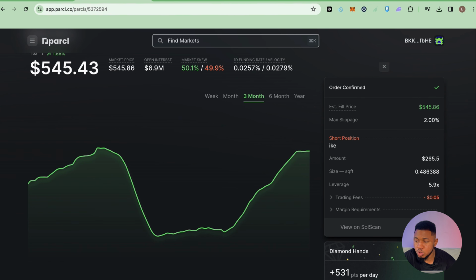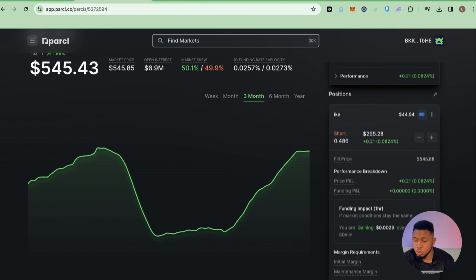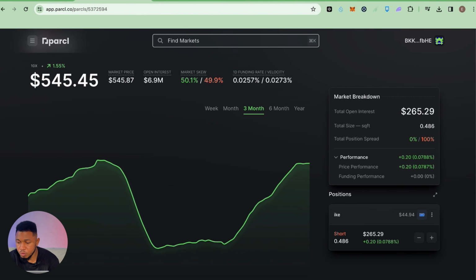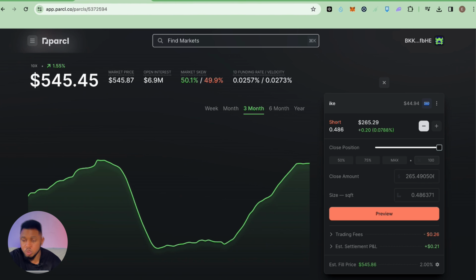What I will encourage you to do is don't just leave this trade open like this, because if I leave it like that for a very long time, it might end up liquidating me, or the price is going to go down drastically and I'll lose a lot of money. So I might come regularly to check it and see if I want to close it. You can see the trade over here. If I want to close it, I click on this minus sign, click on this, click on preview, and then I'll close it. The trade will automatically close. I'm going to leave it for the next few days, but please always monitor it so that it doesn't take a lot of your money.